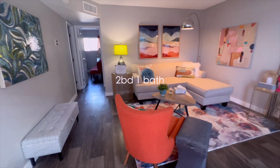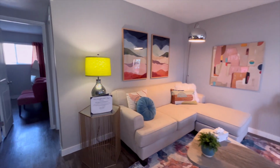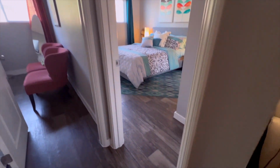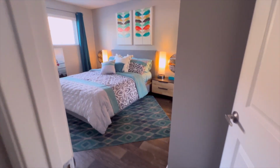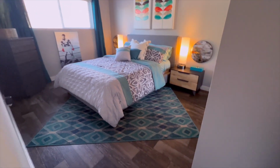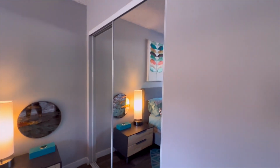And this complex only does 2-bedroom, 2 bath? 2-bedroom, 1 bath. 1 bath, got it. And everything's gonna look the same, so it's gonna be the same vinyl flooring, same floor, wall, even the kitchen. Sweet. That's really nice. Very spacious. Closet, pretty big.